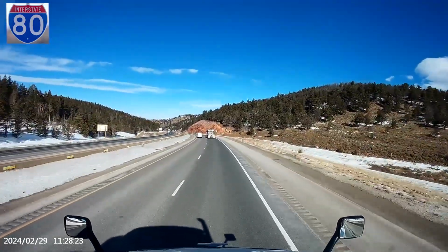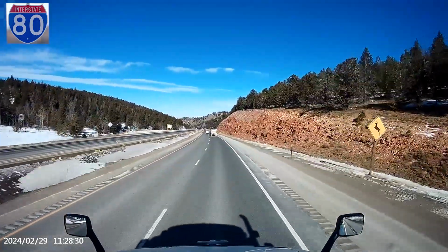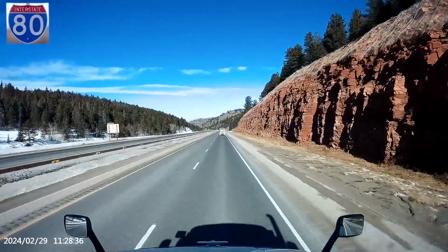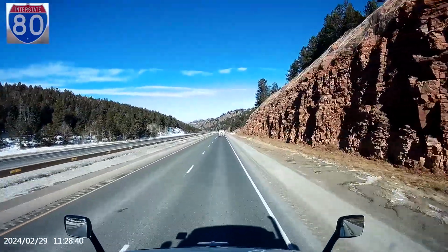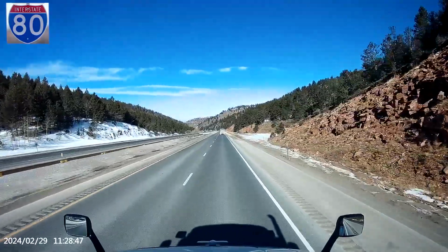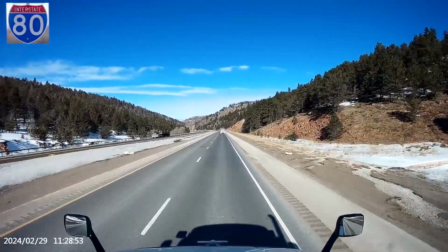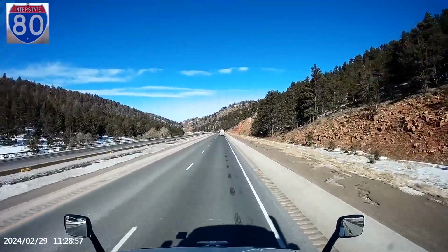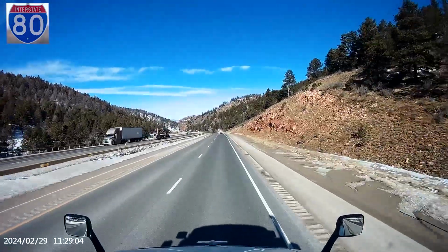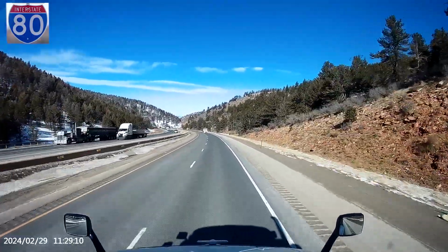Here comes the steepest part. Oh, it's very windy up here. I kicked the engine brake up to the highest setting for this stretch. We're still holding at 50 miles an hour. What you don't want to do is fly down this thing. I mean, could you imagine blowing a steer tire going 70 miles an hour down this? You'd probably kill yourself. There's no sense in it.